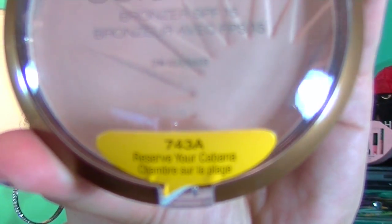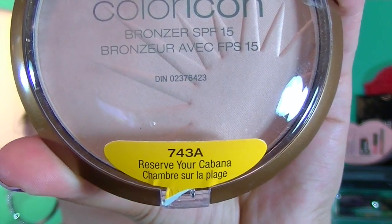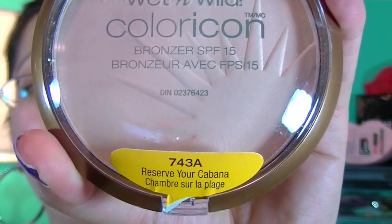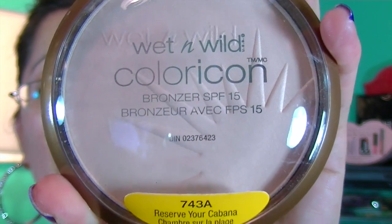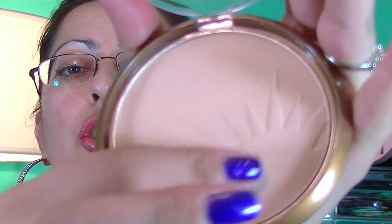Now for the bronzer, I have two bronzers of Wet n Wild. The first one here is the 703. It's the Reserve Your Cabana, and I think I saw this one. It's a dupe from a high-end brand, so I will just show you the swatch here.